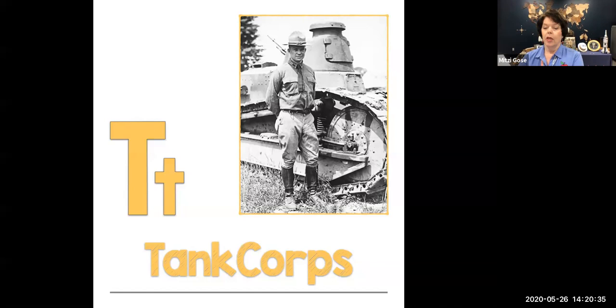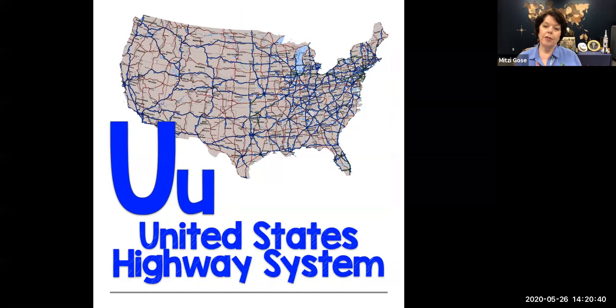U is for United States Highway System. All the blue lines you see there on the map are pictures of the interstate highway. That's what we call it now. It's the interstate. And when Ike was a young officer in the year 1919, he was charged with moving men and equipment from one edge of the country to another.